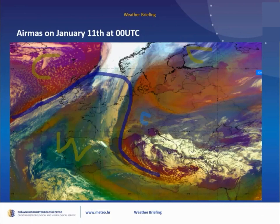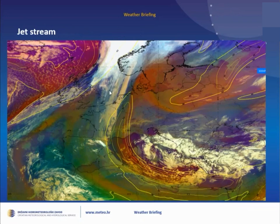But you can really see the difference in color because the warm air mass is kind of greenish yellowish, while the cold is more on the blue side. This really nicely pronounced border between warm and cold air mass can always give you a hint where the jet stream is. So if we compare it to yesterday's situation, we can see that the jet stream is kind of on the lower side. Further from Croatia, it's over the Adriatic, and there is no jet stream over the Croatian area.